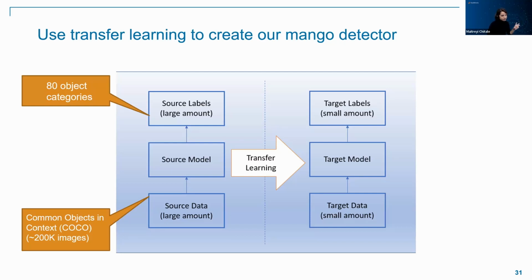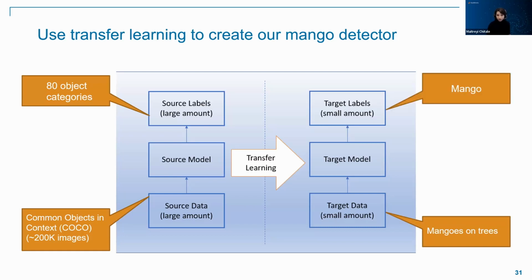Now, we take this original model that is trained on this data set of 200,000 images, and we try to transfer learn on this model with a smaller data set. And this smaller data set is mangoes on trees. And our target labels are mangoes.